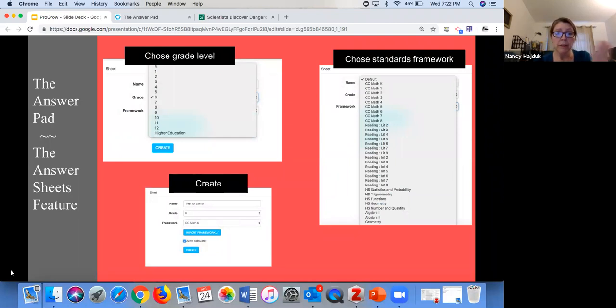You choose a grade level, you choose a standards framework. And if you see there on the screen, the Common Core for math and language arts are all preloaded, which is very cool. But if you want something else on there, you can easily upload all your own standards. You just do it in an Excel CSV file. So that's nice. And then you just create.